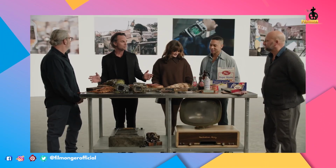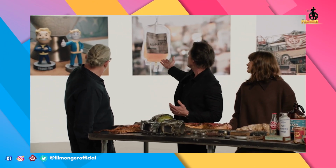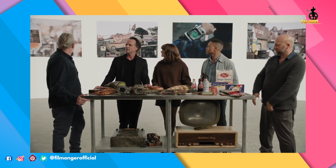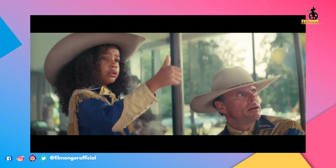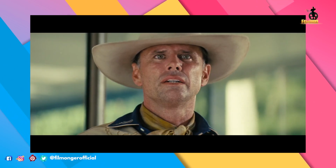Can I ask you gentlemen a question? Where's Vault Boy? There he is, right over there, giving his signature thumbs up. The bobblehead version is a very significant part of the game. The idea of the thumbs up, there's a sort of a little inside joke there about gauging the size of the atomic explosion. And speaking of props, the weaponry was important too.